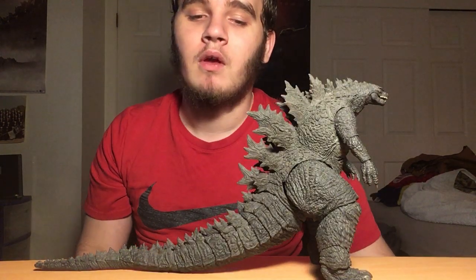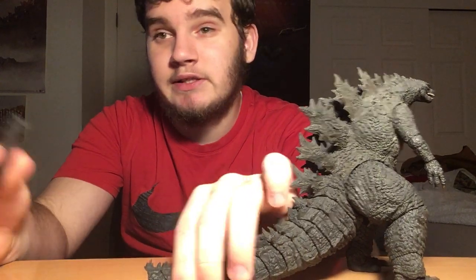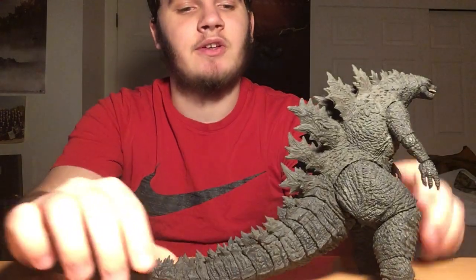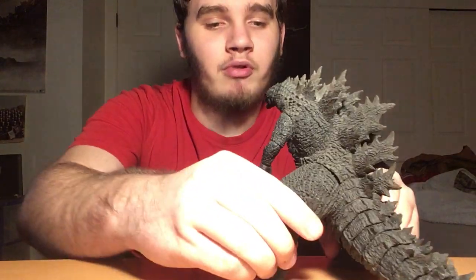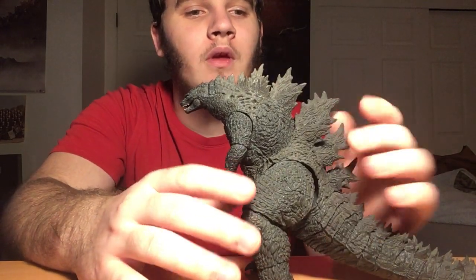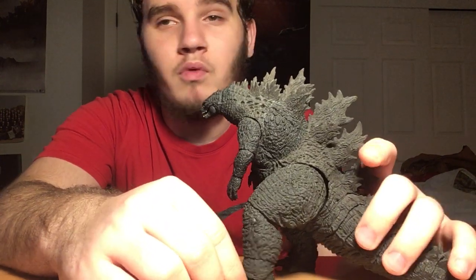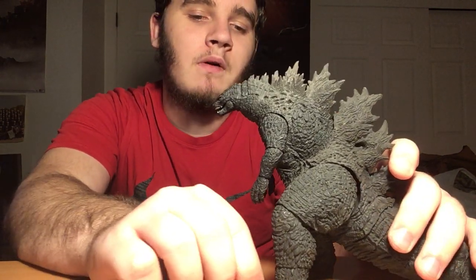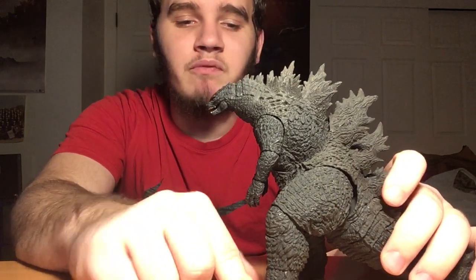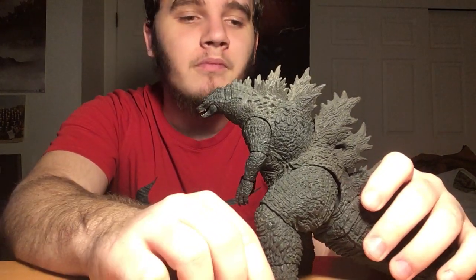And of course, the main issue that pops off is this part right here, which isn't too terrible because that's not the kind of joint I'm going to be mainly focusing on when I'm making the stop motion with this figure. But he will be in one of my latest stop motions, I guess you can say. And it's definitely not going to be in my latest stop motion, which hopefully will be coming out tomorrow.